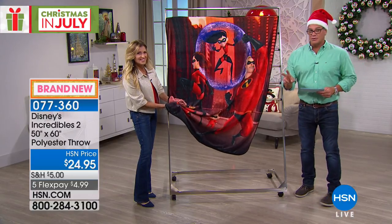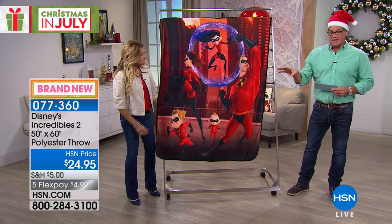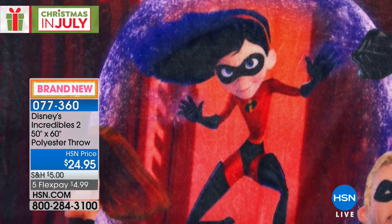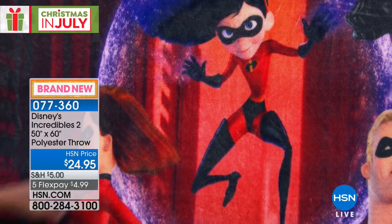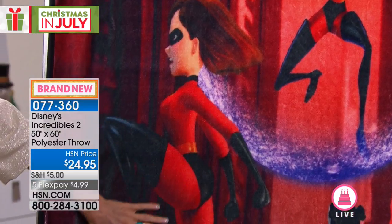We have two different versions of this. We have the one that has the whole family and then the Jack-Jack throw, which the little ones have. It's brand new. These, by the way, are made by Northwest. Northwest also does our NFL throws, and they do a wonderful job. They basically are the go-to when it comes to throws. You should get a Northwest.